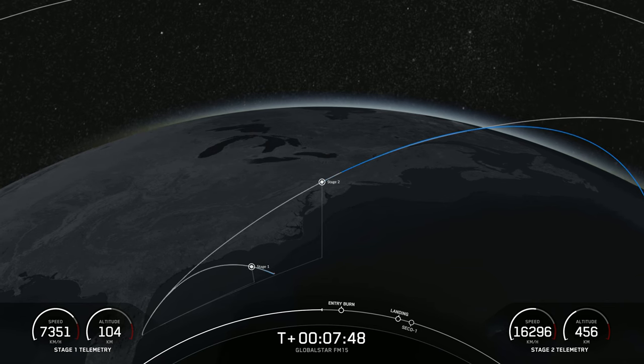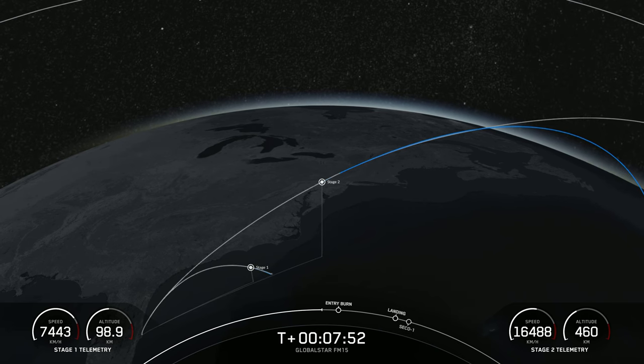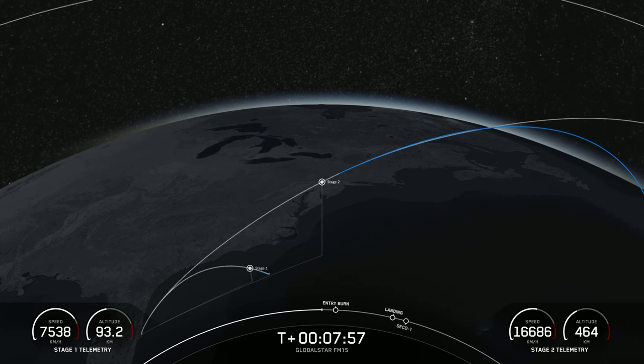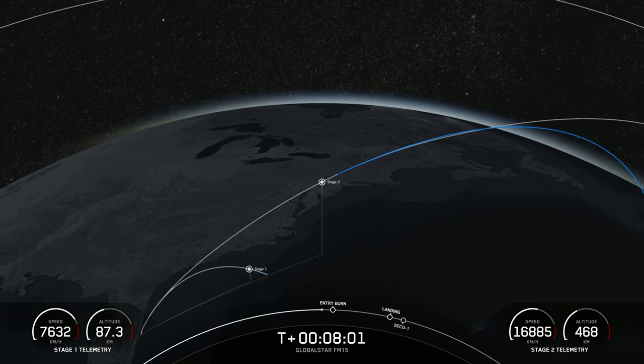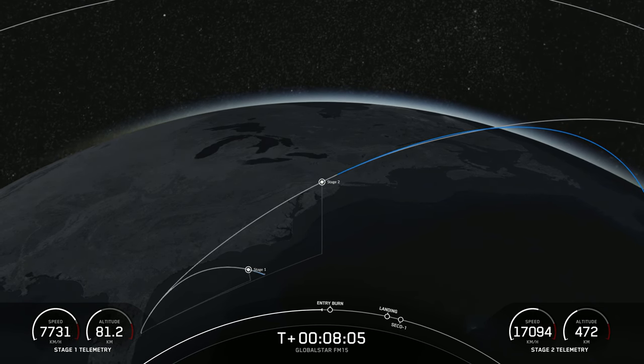Again, today we will have three ignitions of our MVAC engine. And actually today, during the landing burn, we will have the first SECO 1, which is second stage engine cutoff 1. So we'll have a couple call outs.